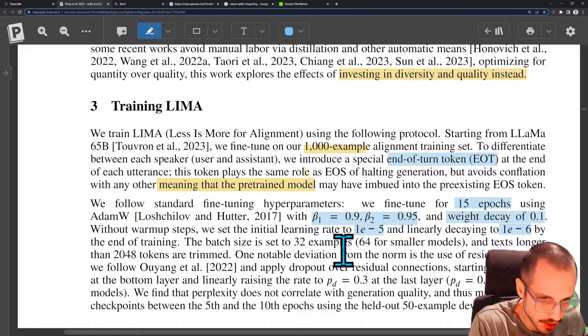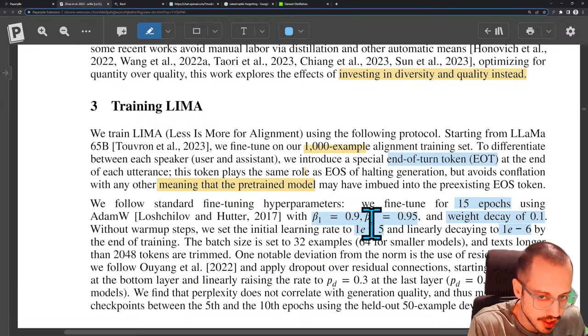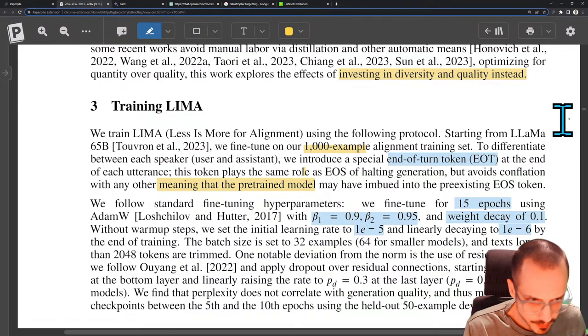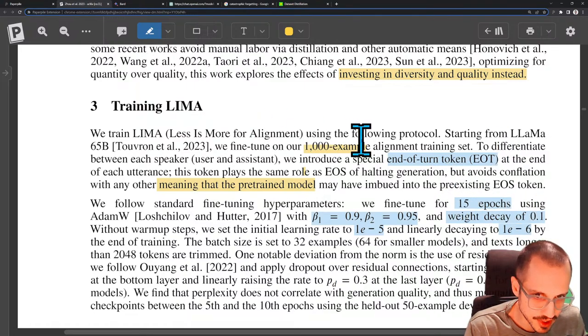If you were to try to fine-tune with a learning rate of 1e to the negative 1, you would basically, within a couple gradient steps, overwrite all the weights. So they don't want to completely erase what was done in pre-training, so they're going to use a very small learning rate to push a couple more examples, right? 15 epochs sounds like a lot, but they're only using 1,000 examples, so it's really only 15,000 total data points.